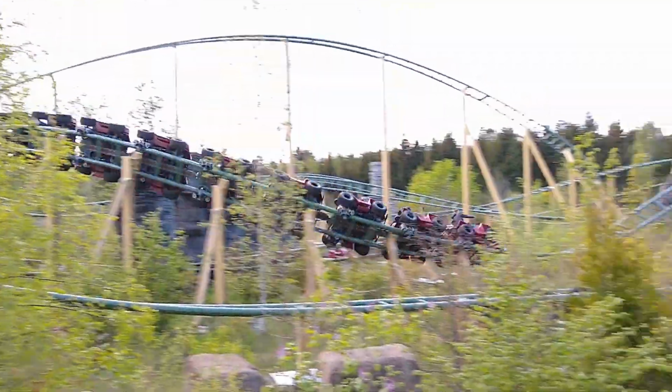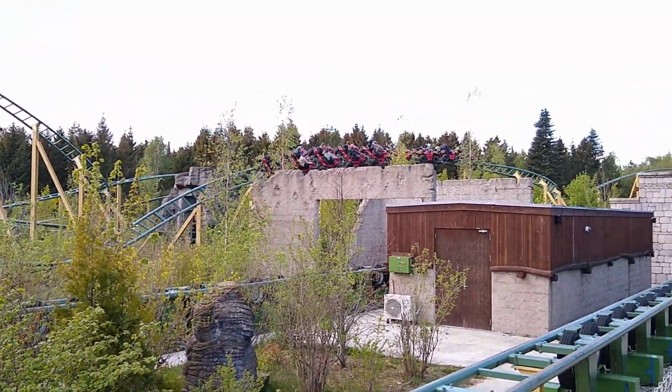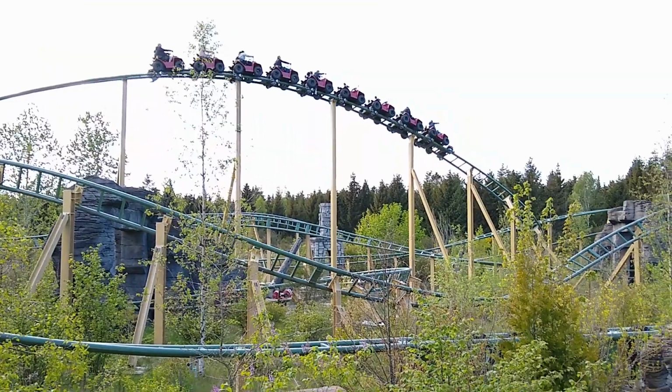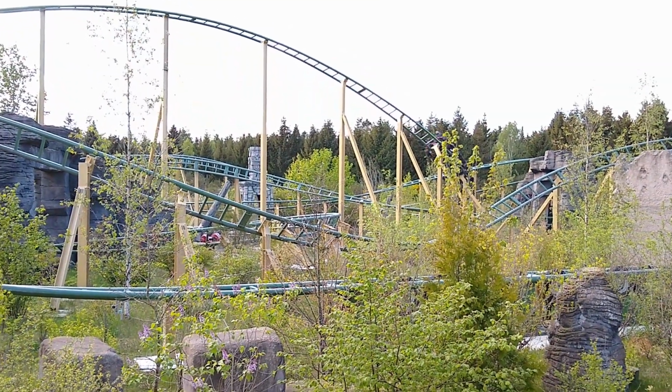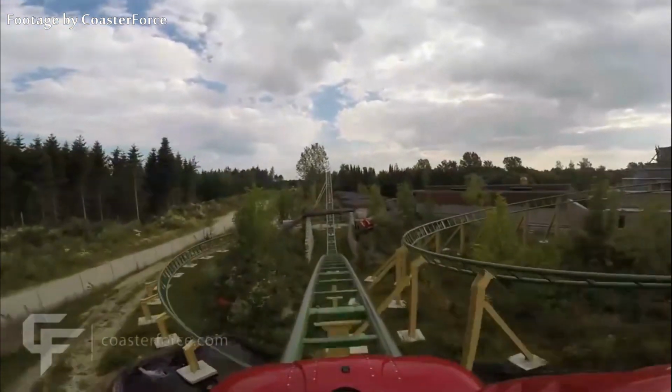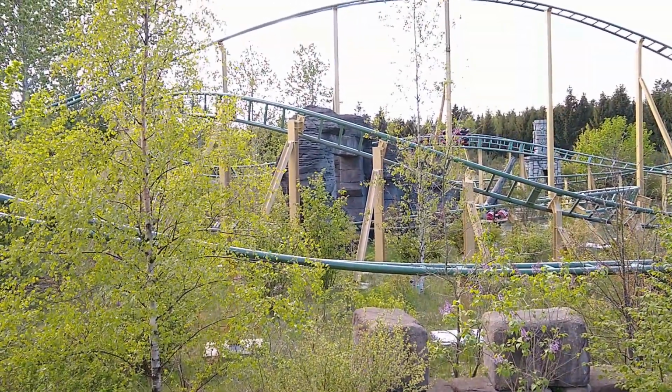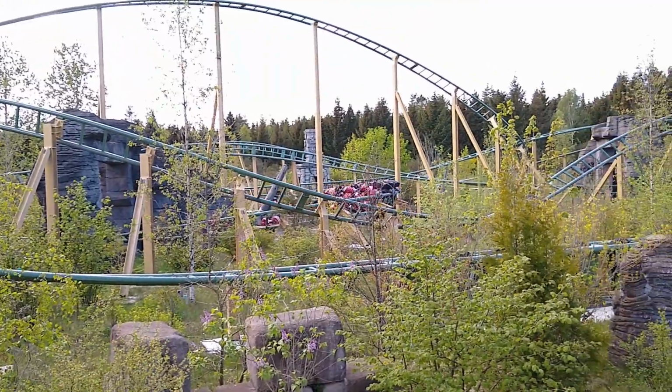The only downside I can think of on this ride is the fact that it has a total of 5 airtime hills, none of which give any airtime whatsoever. Not even any weak floater, it's absolutely nothing. Luckily, the rest of the ride's low to the ground experience more than makes up for it, and I'm actually not really bothered by the hills at all.